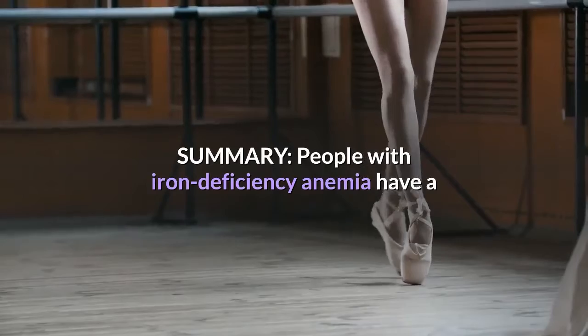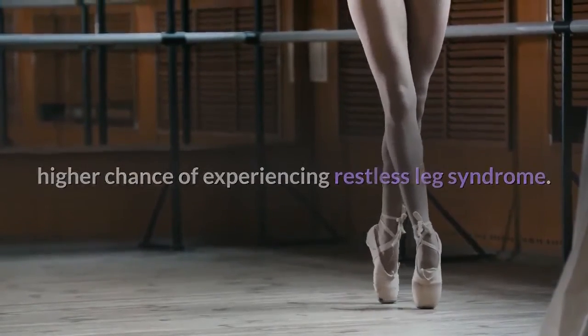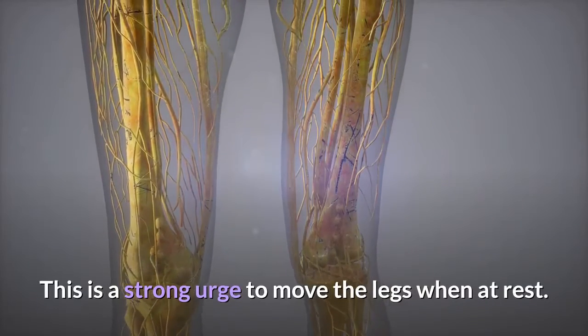Summary: people with iron deficiency anemia have a higher chance of experiencing restless leg syndrome. This is a strong urge to move the legs when at rest.